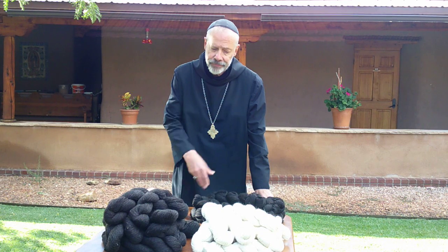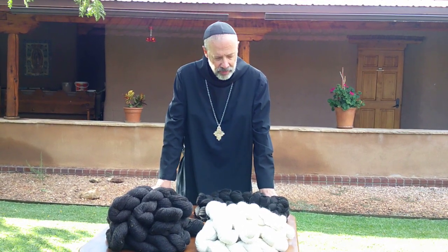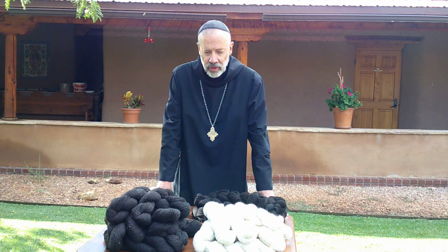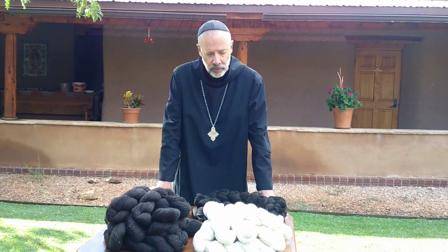So this is our first fruits, again, of our labors with the sheep. We don't have to do much with them but feed them or make sure they're in pasture and get their water. And they are producing for us at this point very beautiful wool.